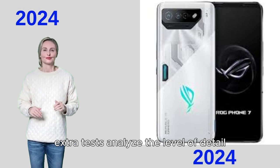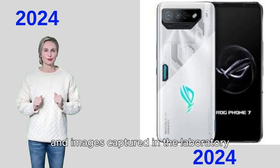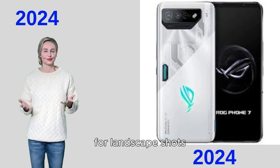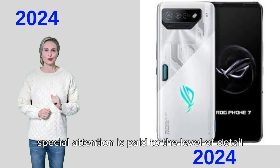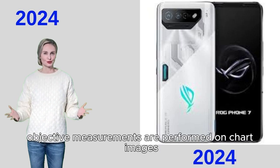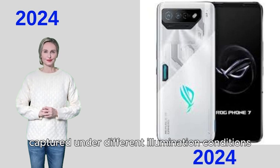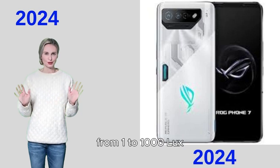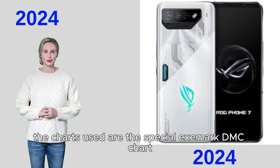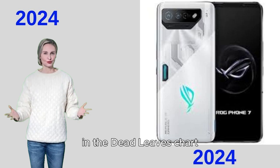Texture tests analyze the level of detail and texture of subjects in images captured in the laboratory as well as in real-life scenarios. For landscape shots, special attention is paid to the level of detail in the bright and dark areas of the image. Objective measurements are performed on chart images captured under different illumination conditions from 1 to 1000 lux and different types of dynamic range conditions. The charts used are the Excimark DMC chart and the Dead Leaves chart.